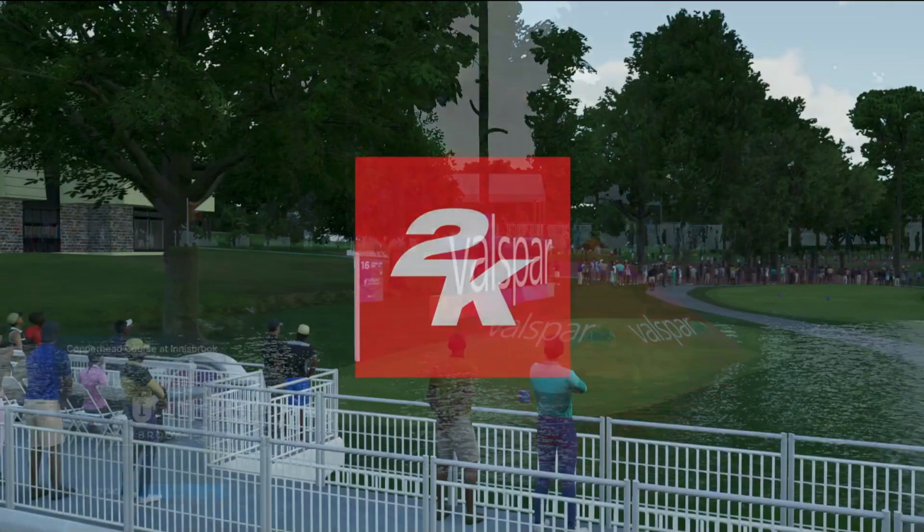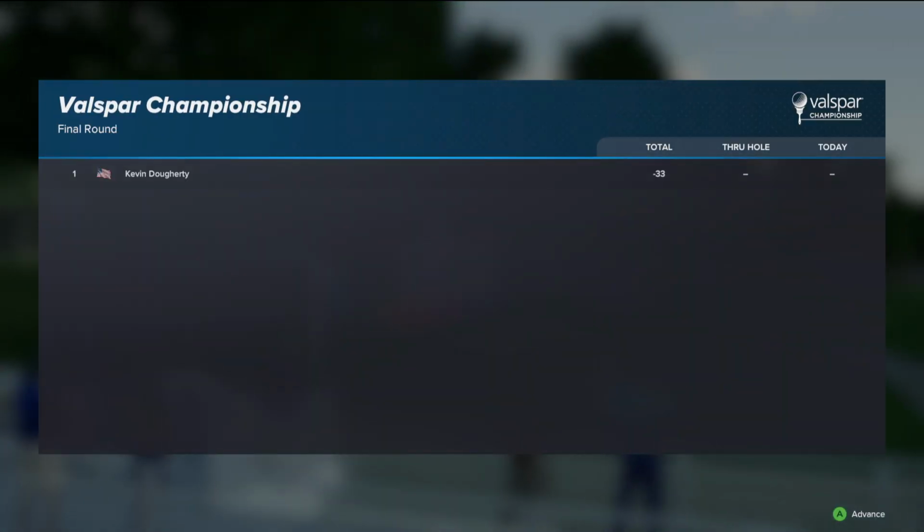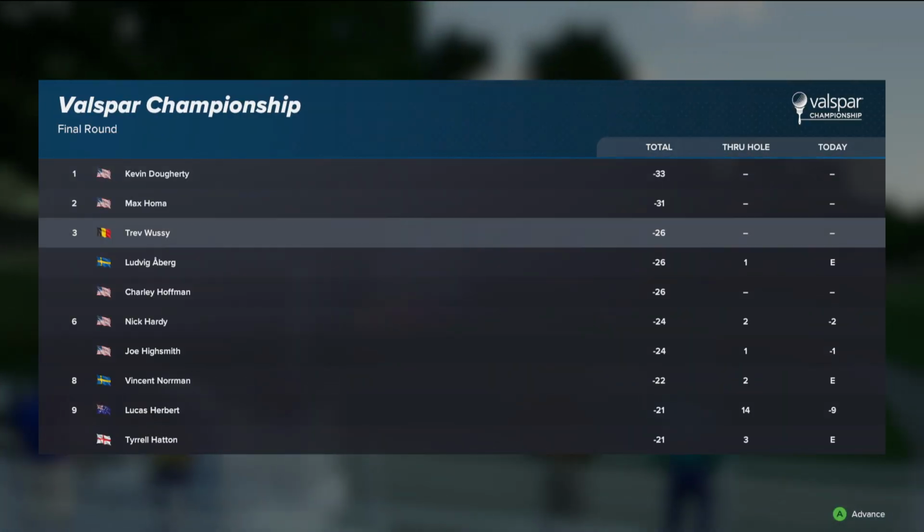2K Sports and the PGA Tour are proud to bring you the season-long race for the FedEx Cup. It's time for the final round. Let's head out onto the course.